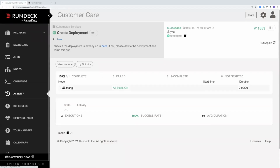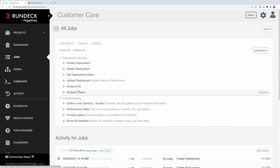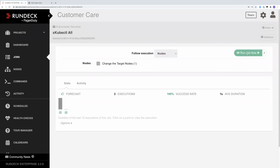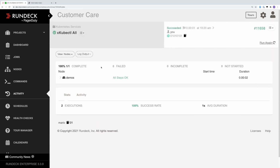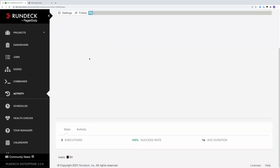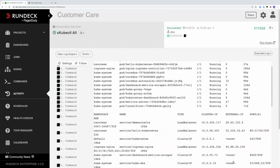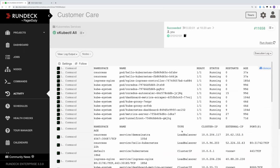So now as the SRE, I can actually continue to go through. I have access to many other jobs here. I can actually delete deployments. I can actually get information about my Kubernetes environment. This could all be parameterized so that I can pass in parameters. In this case, I'm looking at my Kubernetes environment. I'm actually even seeing IP addresses, right? So if you're seeing my IP addresses on the web call, you're seeing all my IP addresses. But I, as the SRE, have access to all of these things. This is exactly what I want.